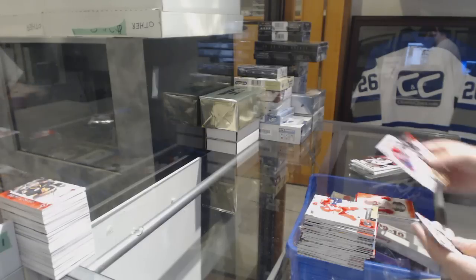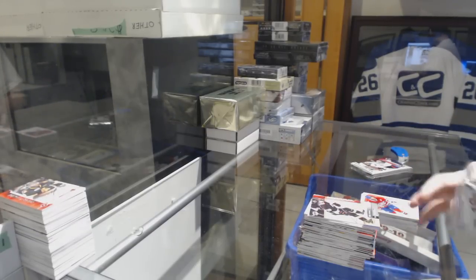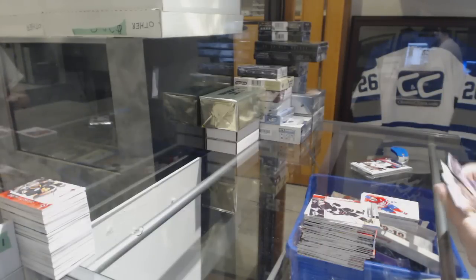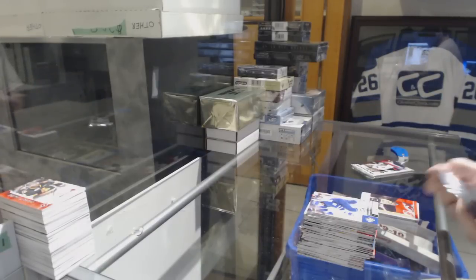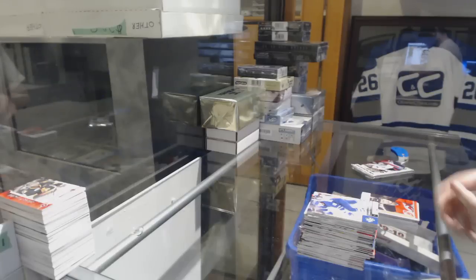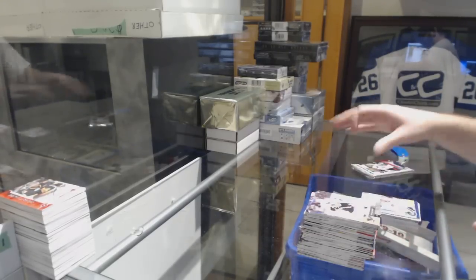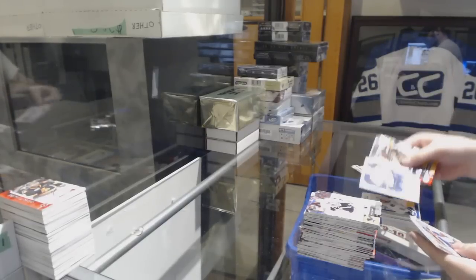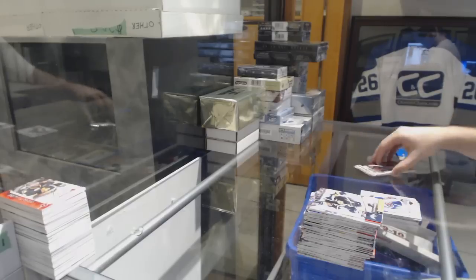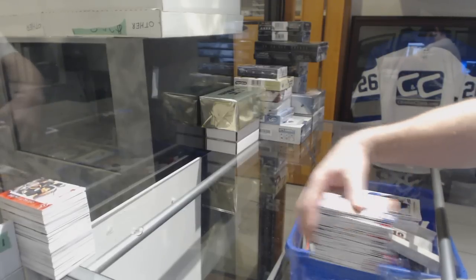Captain's Calling of Lidstrom for the Red Wings. Scott Gomez for the Habs. Victory. Ilkka Pakarinen, Rookie Gold for the Devils. Matthew Corrente, Young Guns for the Devils. Sergei Zubov, Victory Rookie for the Canucks. Christian Ehrhoff for the Canucks, Victory. Mark Messier, Hockey Heroes for the Oilers. And we got a Francois Beauchemin for the Leafs.